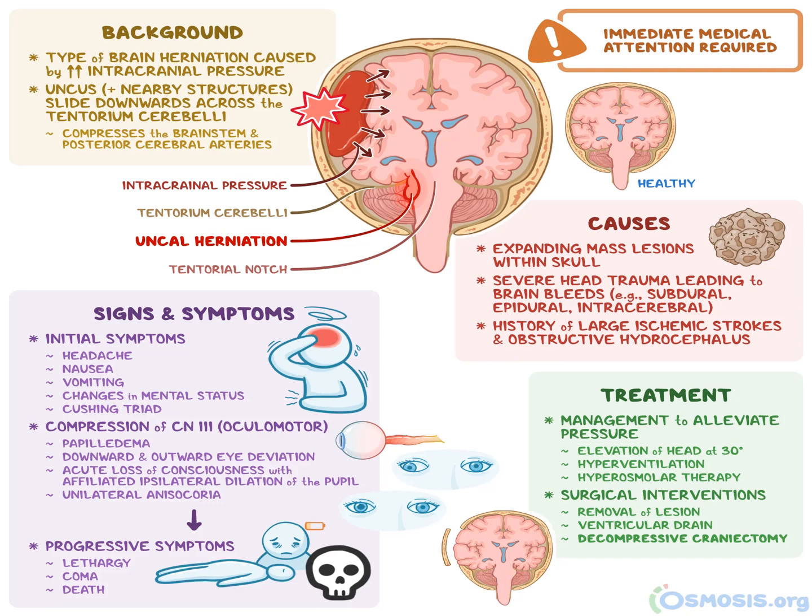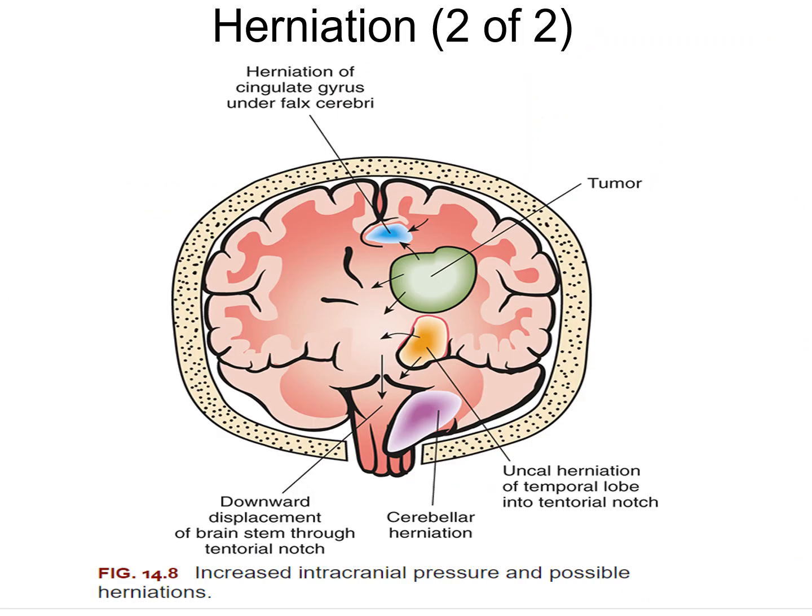This is a picture just showing you about different brain herniations and how they can affect. So here it shows you the uncus across the tentorial notch, and then what signs and symptoms we would expect to see, some of the treatments there. This is showing those three herniations that I talked about. So you have the tumor here, and it can either cause the downward displacement of the brain stem through that tentorial notch, the cerebellar herniation, or that uncal herniation of the temporal lobe.